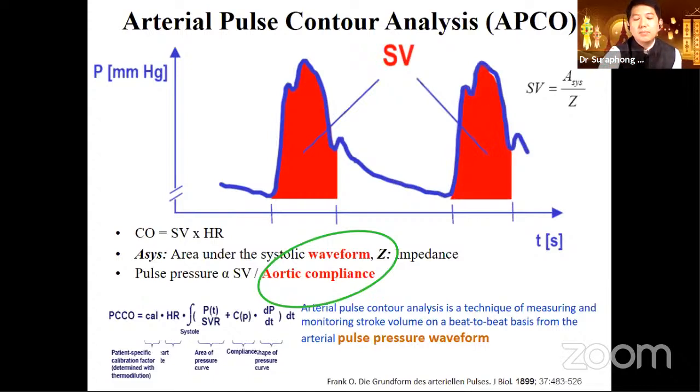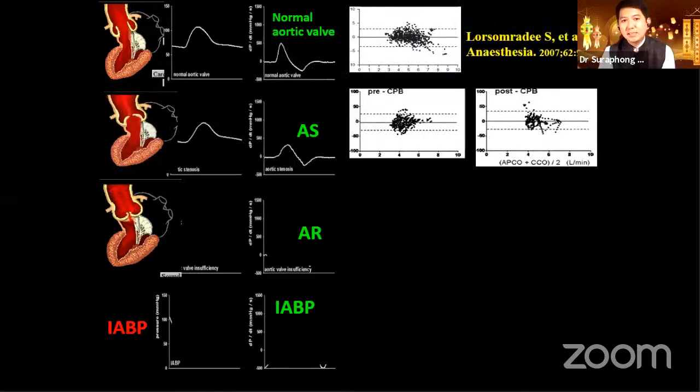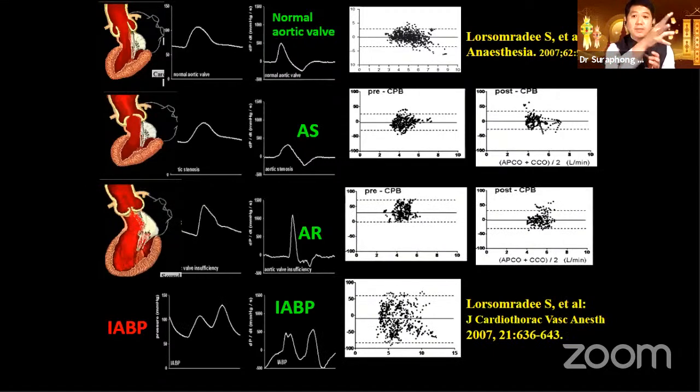In one of my studies, we looked at changes in the waveform. For example, with a normal aortic valve, the arterial pulse contour cardiac output correlates very well with the Swan-Ganz. In aortic stenosis, the data also correlate very well. But the problem is that during aortic regurgitation, the data will be overestimated, because in aortic regurgitation the fluid flows back and forth. That is why the data are overestimated before the aortic surgery. And if we have an intra-aortic balloon pump, the data also scatter.